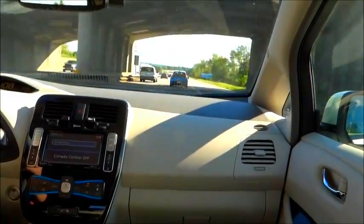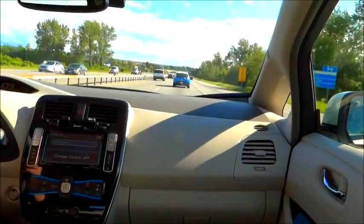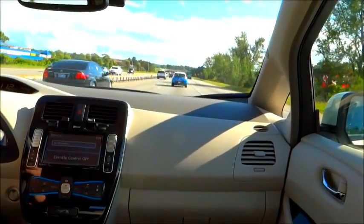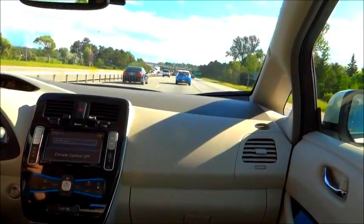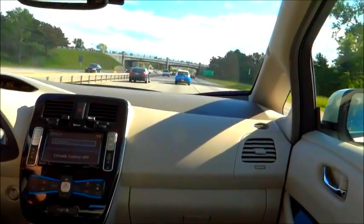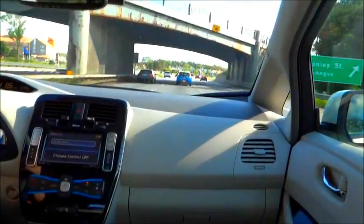This is unbelievable. It's probably 1,000 times better than I ever anticipated. The only thing that's missing is just the noise of the engine, the extra road noise. It is so quiet in here. I've had the pleasure of riding in a Rolls Royce and a Bentley before, and I would definitely compare the road noise to that. It is absolutely unbelievable how nice it is.